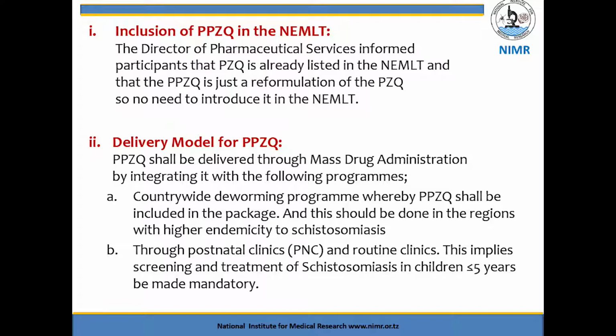And the second option was to deliver it through postnatal clinics and the routine clinics. About postnatal, the PNC, the challenge is that in these countries of ours, by the time a child reaches 2 years, most of them don't attend clinics. Very few attend the clinics. So we are likely to miss those who are age 2 and above. So we said, okay, I think it will rather be important to also deliver it through routine clinics. But this again has to be supported by the guidelines, when you deliver it through routine clinics.